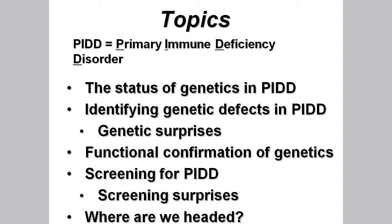And I'll tell you about some of the things that we do in our lab to try and get at some of that. Talk about screening for PIDDs. You've heard about newborn screening. We'll talk a little bit about that, and then some speculation about where all of this is headed. Some interesting things that I think are out there.